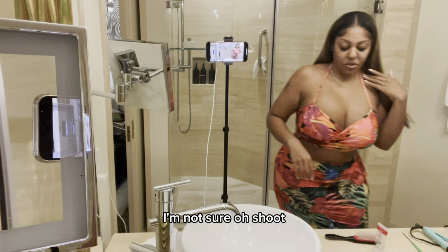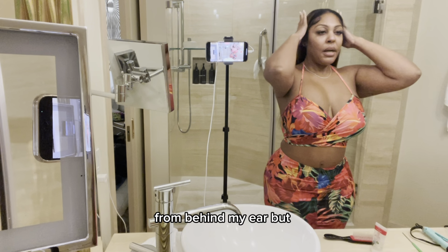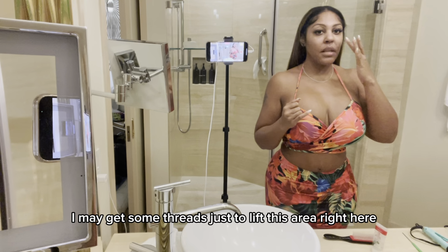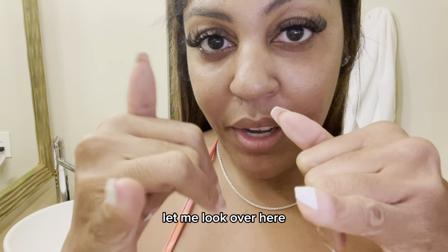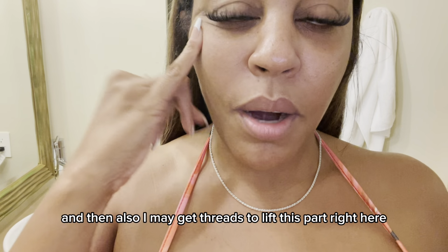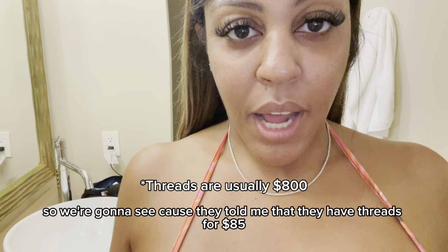I put my little clips in my bag to keep my hair from coming from behind my ear. But I may get some threads just to lift this area right here. So let me look in the camera and see if I can show you guys. I'm getting some filler for my under eyes because I want to fill it in because it's a little dark. And then also I may get threads to lift this part right here, my mid face, just to push it up like that. They told me that they have threads for $85.